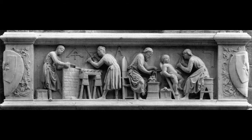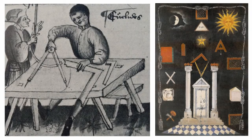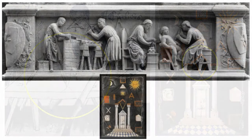So here's an older picture of stonemasons at work, and again we see this one. Now we compare it to a Freemasonic tracing board. Free and accepted Masons are from all professions. This is relatively recent, but earlier they were, strictly speaking, either tilers, bricklayers, stone cutters, or stone masons. And we see the compass and the square and the origin of it.